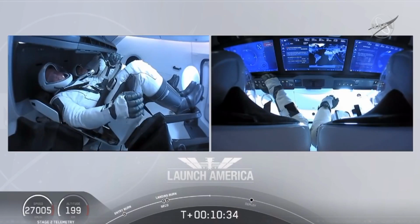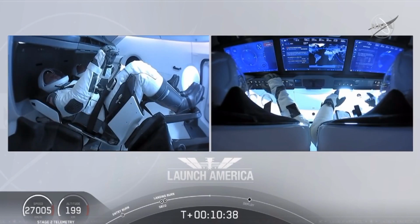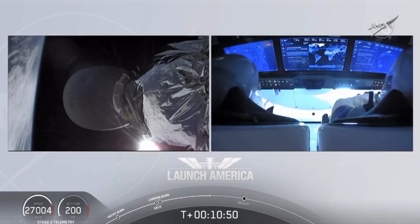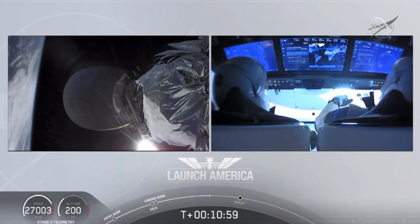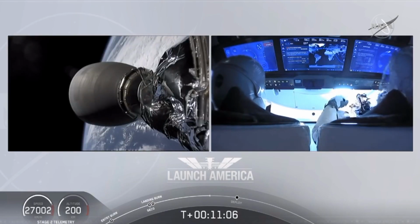Before Dragon initiates separation from the second stage, they make sure that the vehicle is not spinning and is in good condition before we separate. That's right. The upper stage does a small attitude maneuver using some cold gas thrusters built into the rocket body itself. Exactly. So we do expect that separation to occur in about a minute from now, but they wait until they have full confirmation that it is ready to separate.